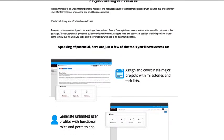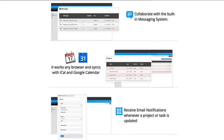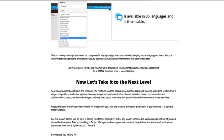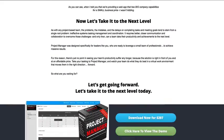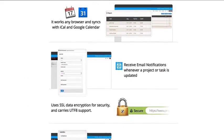So what I want to do is get in the back office of this software and give you a little demonstration of how it is going to take your productivity to the next level and do it for a really affordable price.